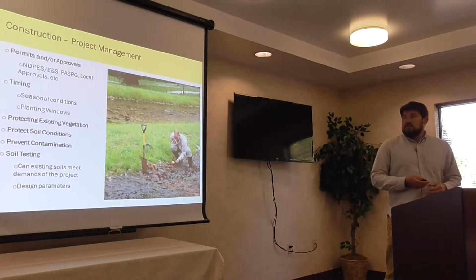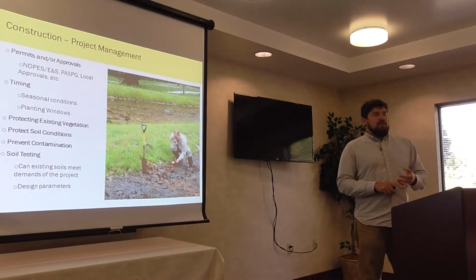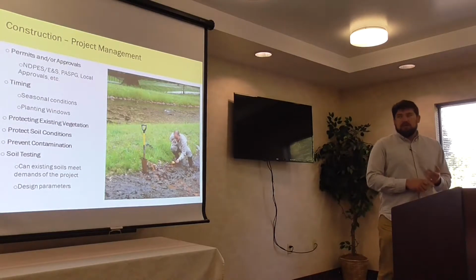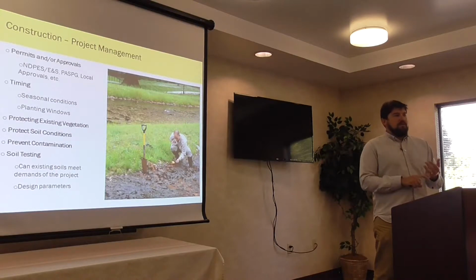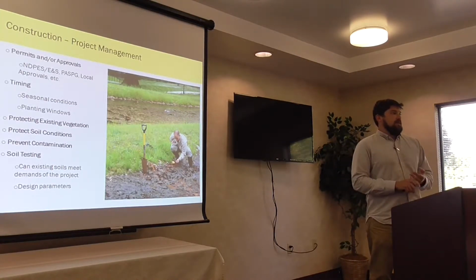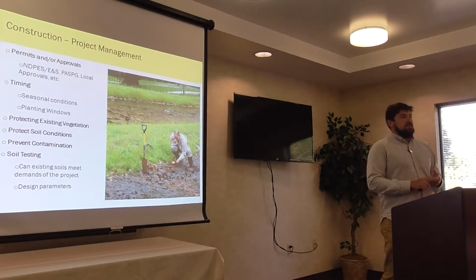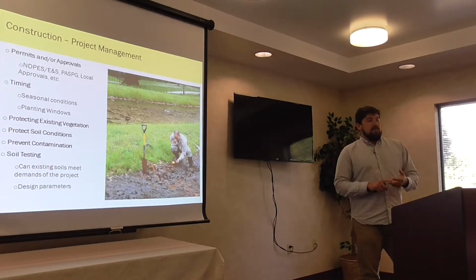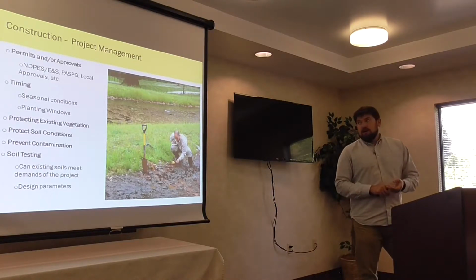Protect existing vegetation, soil conditions, prevent contamination. These are, again, site best management practices. We talked about them in the earlier section. If you're a contractor, make sure you got your spill kits, your staging areas set up, make sure your construction entrances are installed. If you have to have any sort of other construction site BMPs implemented, make sure they're done appropriately. There's a reason they have to be there, and it's a good reason. It may be annoying to have to do them, but there's a reason they're there.